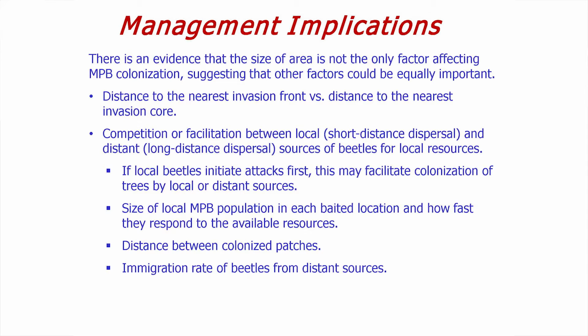And then competition and facilitation. This is the idea that we've been working on for a while. Actually, there might be some competition or facilitation between the beetles at the local area versus the beetles from long distance. When you put the baits, who's coming? The local beetles are coming or the beetles from long distance are coming? And whether they facilitate or compete with one another. Hopefully we're going to tease out this issue using our own data.